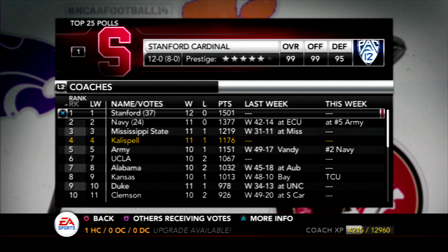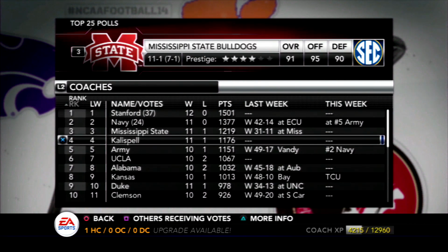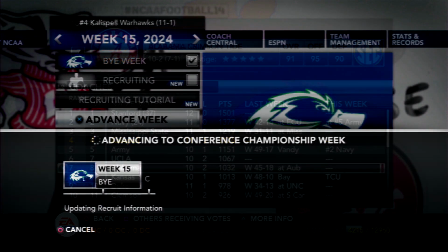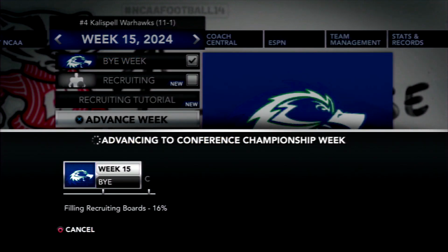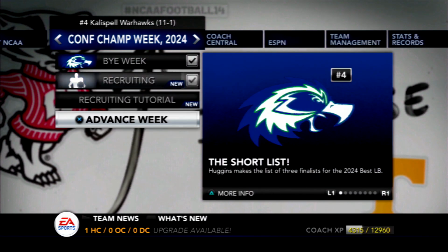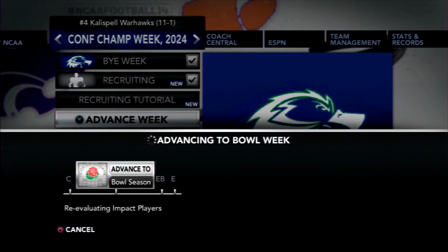Stanford finished the regular season a perfect 12-0. They are the deserving #1 team here in the nation, and they will make it to the conference championship, meaning we only have 1 game left here in season 12. We have a couple bye weeks here, not really anything happening, and on to bowl season.